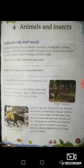Now, we get milk from goats and cows, eggs from hens and ducks, and meat from hens and goats. We also eat fish. Sheep give us wool. Elephants, bullocks, donkeys, horses, and camels carry loads. Bullocks help us plow the land, and dogs guard our houses. See, there are many uses for domestic animals, but we human beings take care of domestic animals. And the domestic animals have many uses, right?